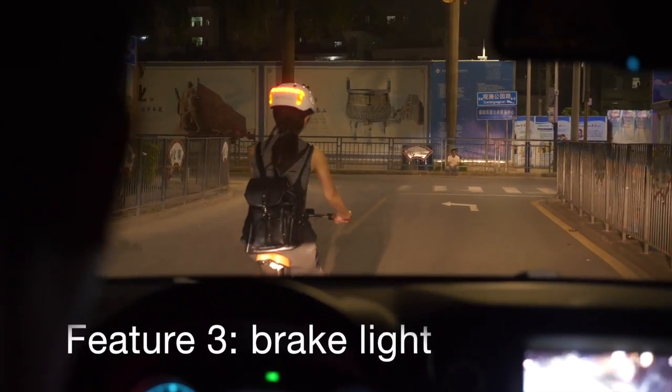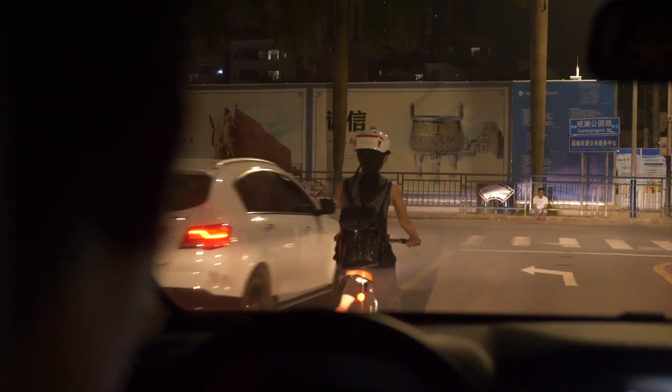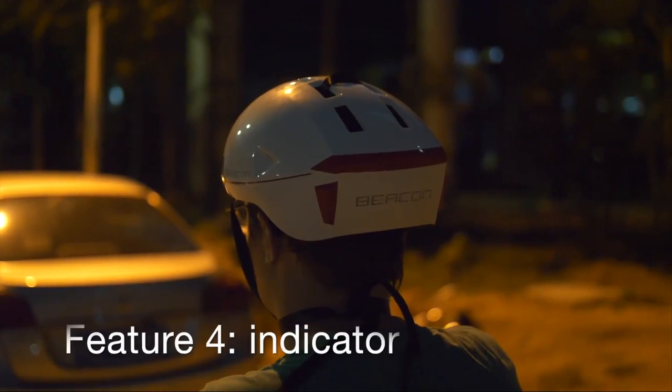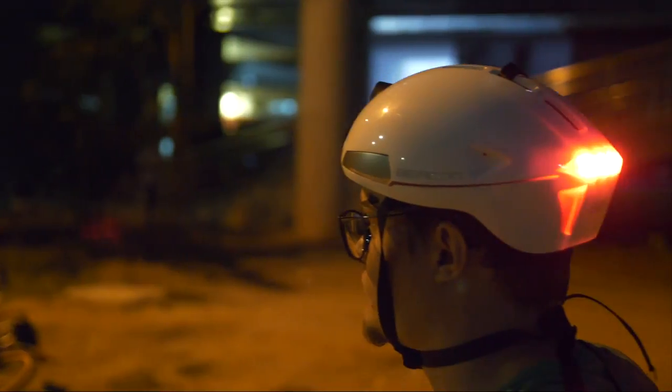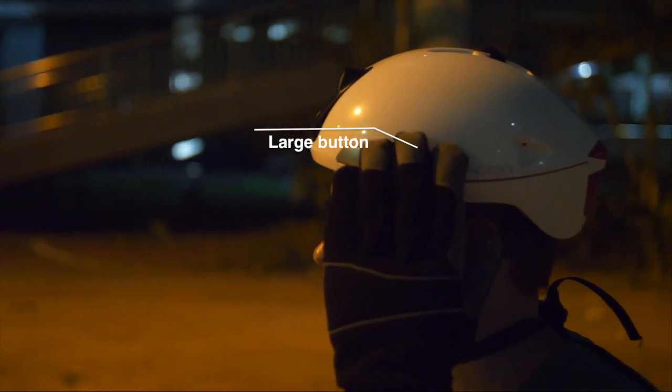When you decelerate, the brake light will automatically switch on, which looks like the brake light of a car, so you can be treated just as a car on the road. The helmet also features two indicator lights that are very intuitive and easy to use. Thanks to the extra large button on both sides of the helmet, you can easily trigger the button even with a thick pair of gloves.